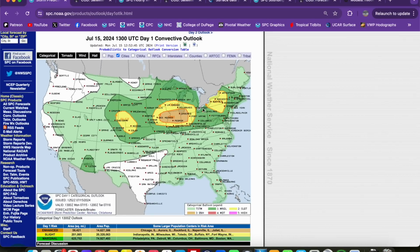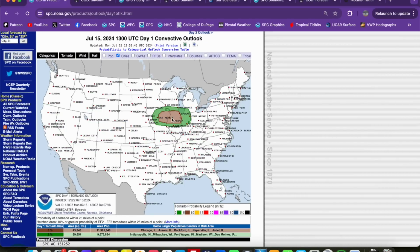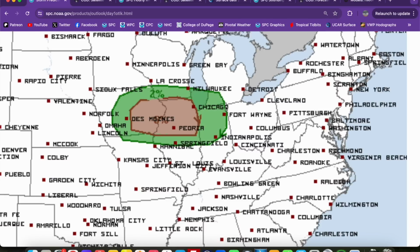There is an all hazards threat that does exist with this setup. Tornado threat is at a 5%. 2% surrounds that up into Wisconsin, Michigan, Indiana, but a 5% concentrated there across southeast Iowa into the northern half of Illinois. Likely to be compacted a little bit as we go into the day today. They left this 5% area a little bit wider this morning due to a little bit of uncertainty in the overall initiating boundary position. When we see where that ends up going into this afternoon, they'll probably trim that a little bit down to account for the area in the immediate vicinity of the surface boundary.